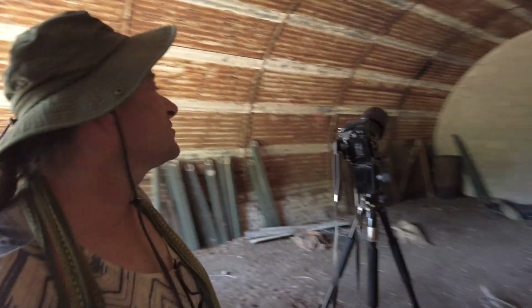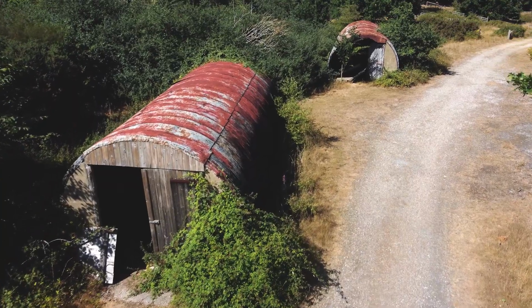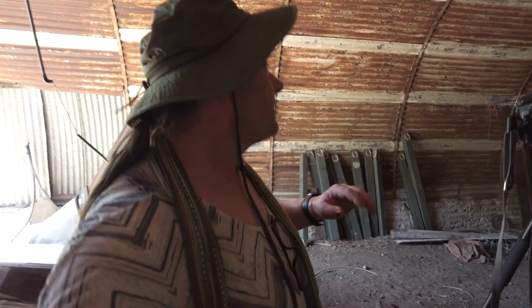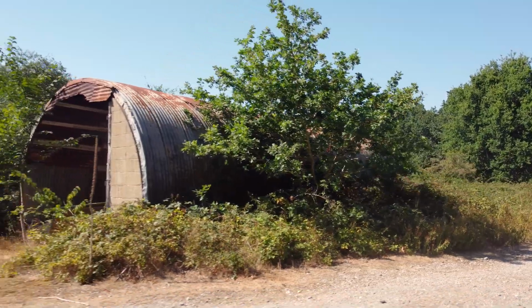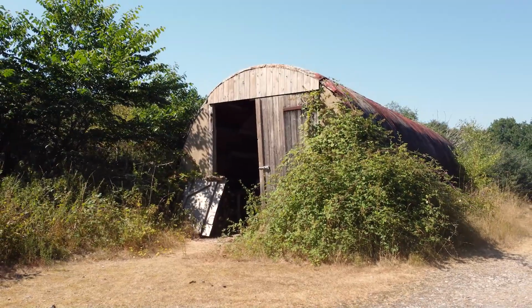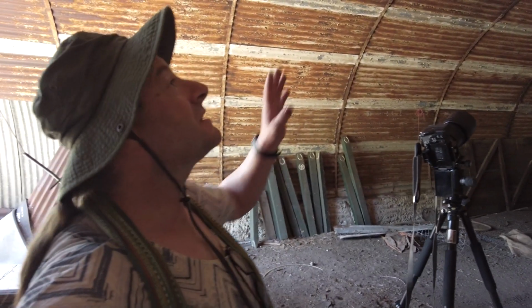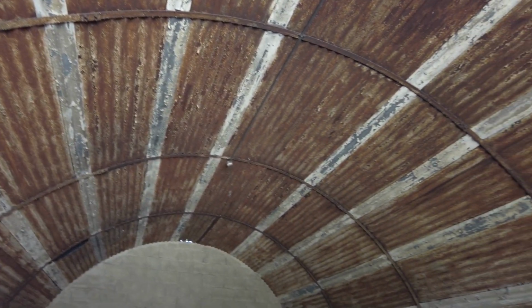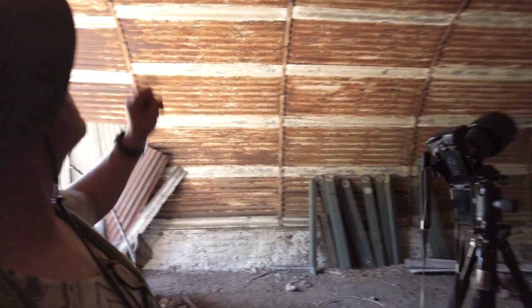And found this hangar storage. Obviously not a hangar, it's not wide enough unless it's a hangar for drones. But anyway, found there's two of these. Both have been knocked through, open, you can get inside them. And I just love the banding on the corrugated iron ceiling. It's very, very nice. And in the middle of this, there's an electrical conduit running through.